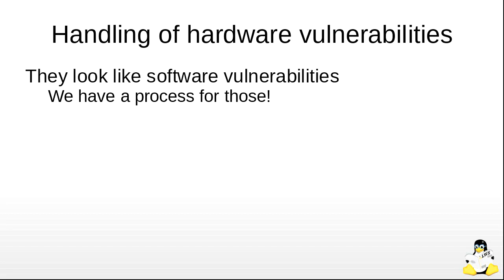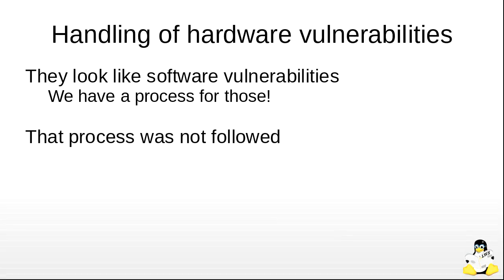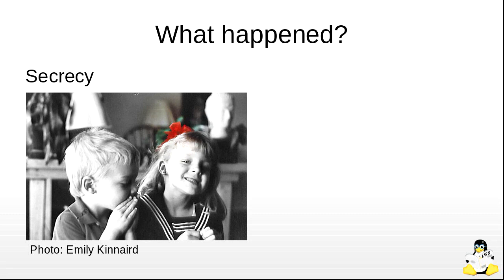We've got something that's broken, we need to fix it. So we need to gather together the people in our community with the requisite expertise, get them working on it, create some fixes, and get them out to our users. Now it happens that we have a process for doing this. It runs pretty smoothly. It handles, I'm told, about 1 vulnerability per week. And most of the time, we don't really even know that this is going on. But this process wasn't followed for Meltdown and Spectre at all. It was totally ignored. What we got instead was a whole lot of secrecy.